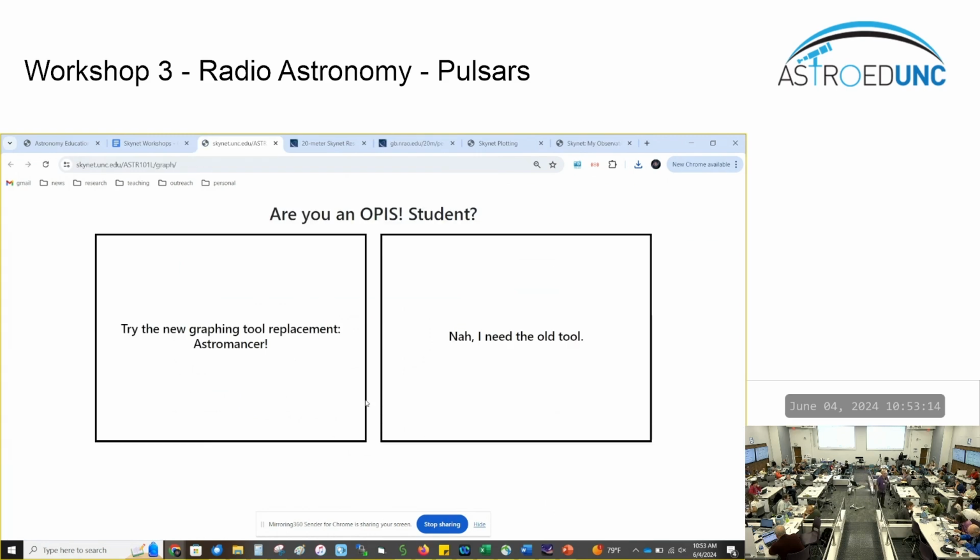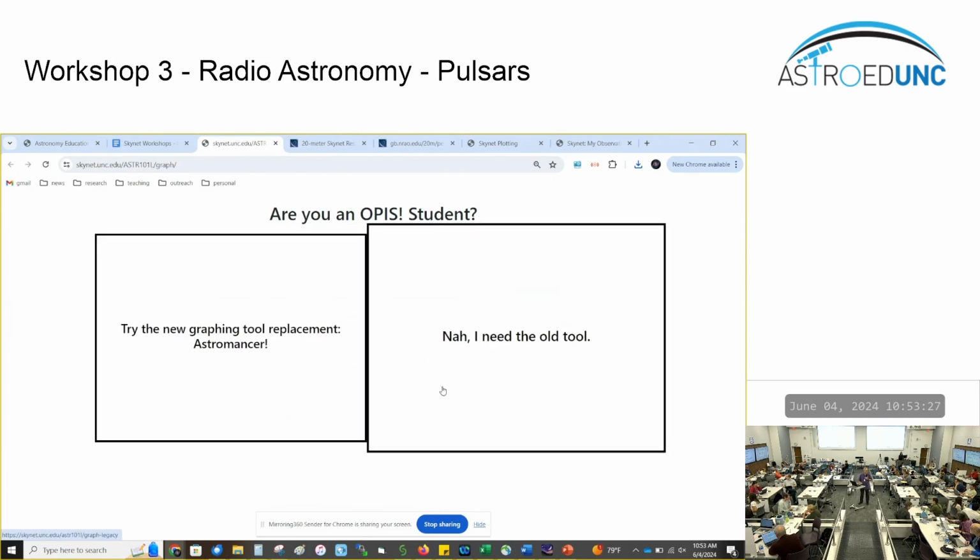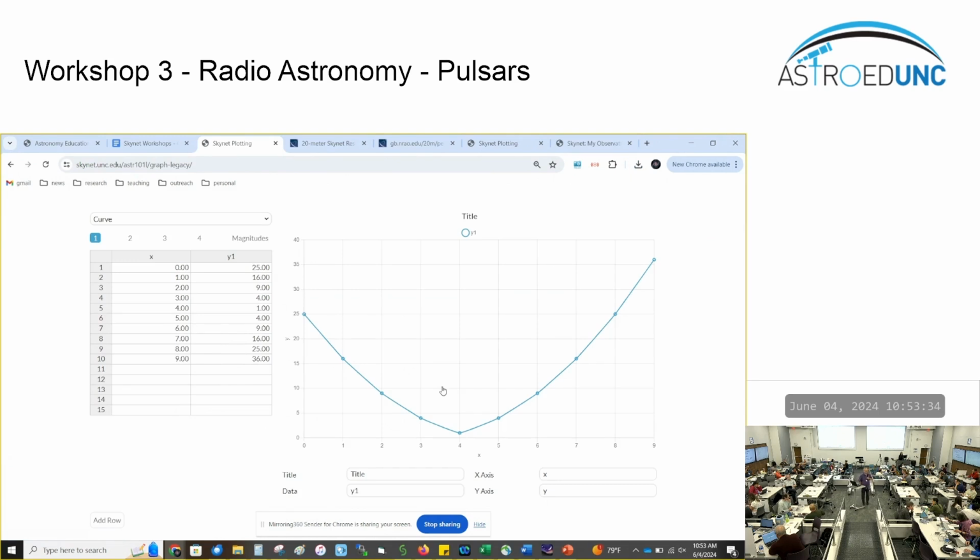Are you an Opus student? Well, ignore that question. There's the new graphing tool, which will be demonstrated later today. But then we need the old tool because it turns out the Pulsar tool hasn't been updated yet, but there's no need for the update because this is what it looks like.